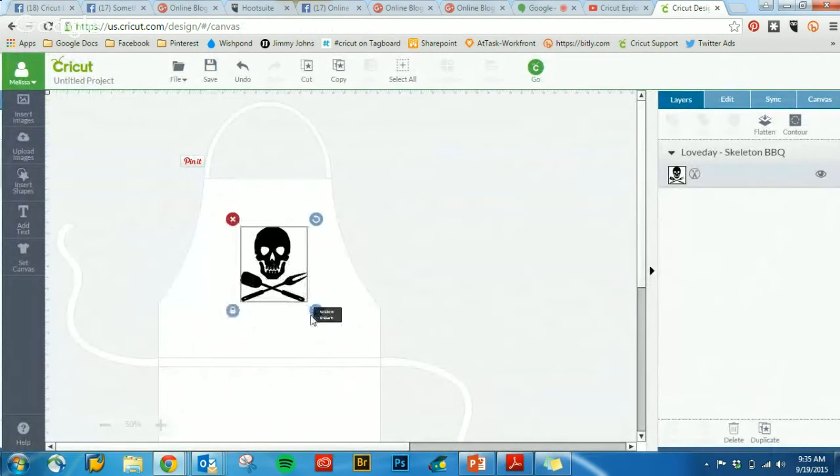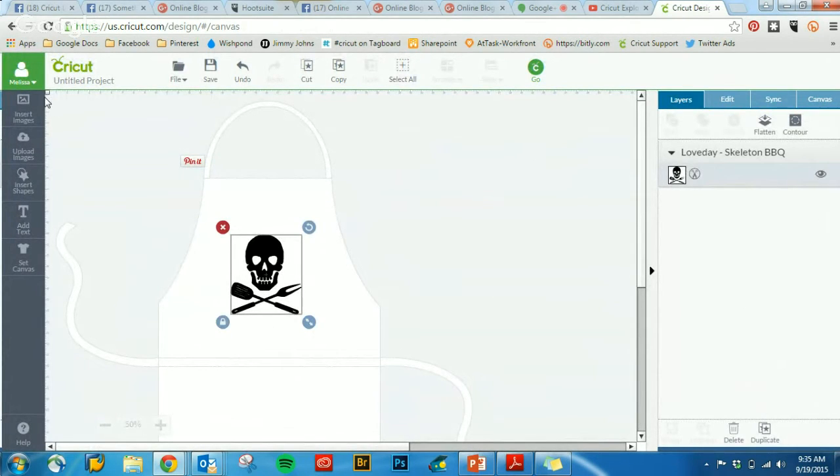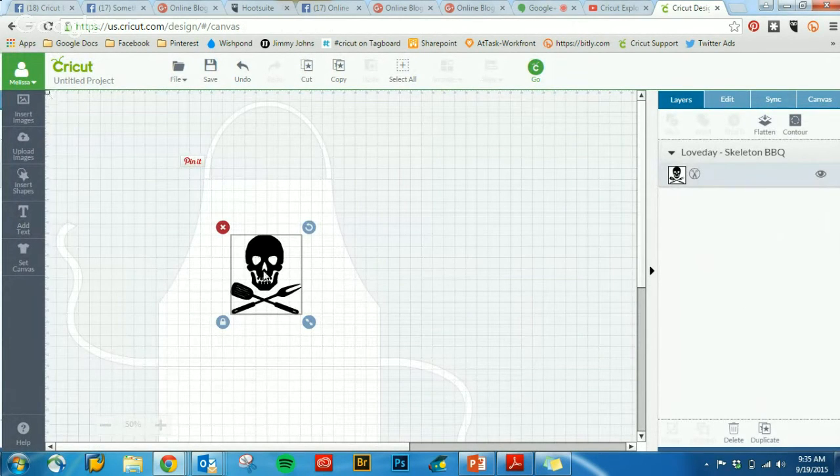Then you're going to go ahead and size it, whatever size you want. We also have these grid lines so you can see exactly how many inches things are, so on and so forth. So those are the basics. This would be just a really simple design with one image.